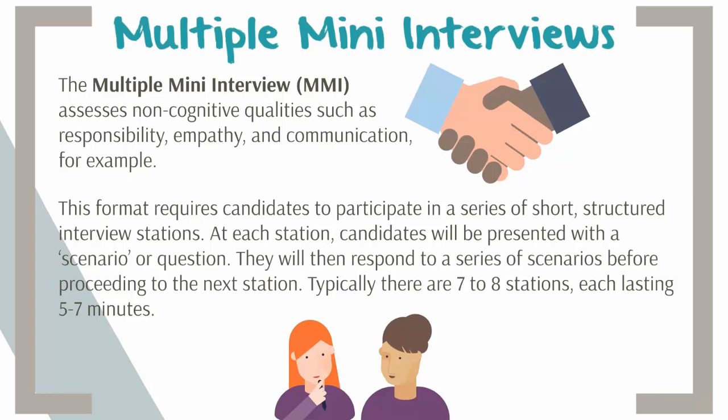The context of some of the scenarios might be medical types of situations, but we're not assessing your understanding of the field or the area you've applied to, or anything that you can study on. So it's really more about your personality, how you're a people person, how you make decisions, how you interact, and those kinds of things.